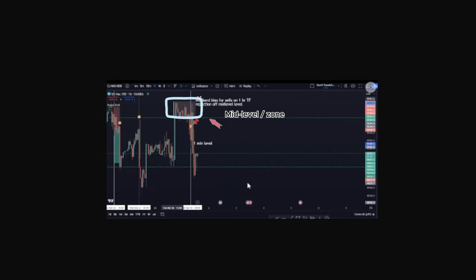And in this example, I was using a 1 hour for all of them. So it's still a good, strong level, especially because I'm looking at a 1 minute as my entry time frame. So using a 1 hour as my bias and then dropping all the way to a 1 minute for my entry.